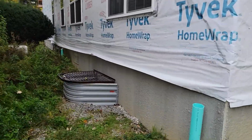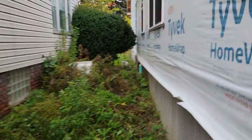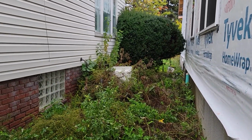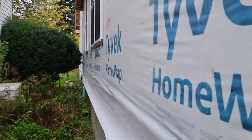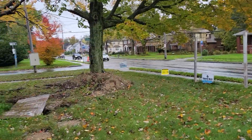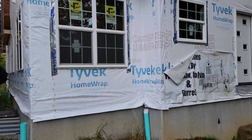I have an egress window right here. And that's the Generac unit back there. So again, I'm gonna move that Generac home generator over to the new construction house. This is Taylor Road.